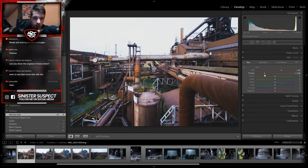Now, the orange itself, I can change that as well. I could say, maybe I want to bring everything to yellow. However, I don't think that'll work for this shot because it's rust, and rust should be orange. So I could bring it maybe a little bit towards the red side, just to make the orange a little bit darker.